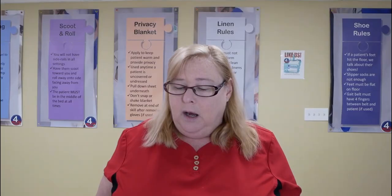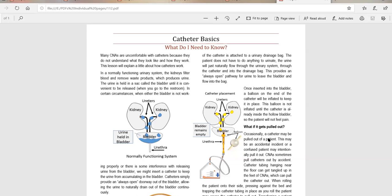All right, so we're going to move on to catheter basics now, and this is on page 112 of your skills book. So if you go to 112 in your skills book, we're going to talk about catheters. So if you remember on Monday, we learned about the normal urinary system.